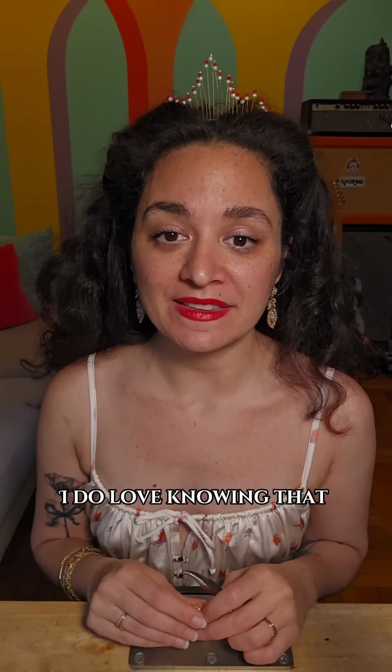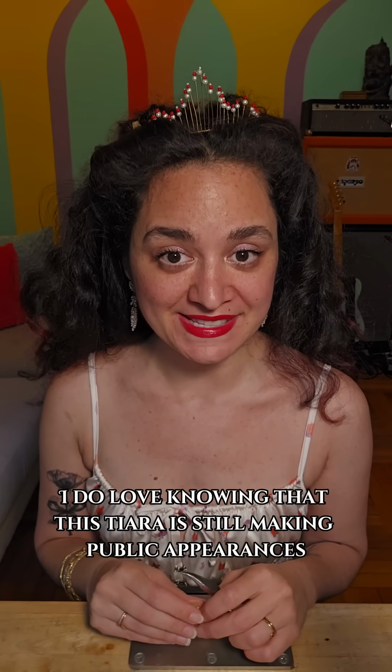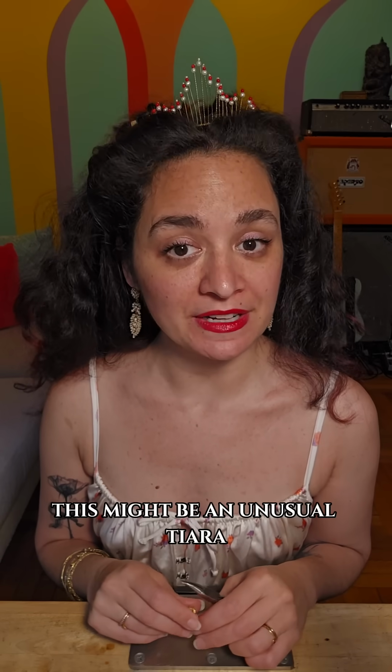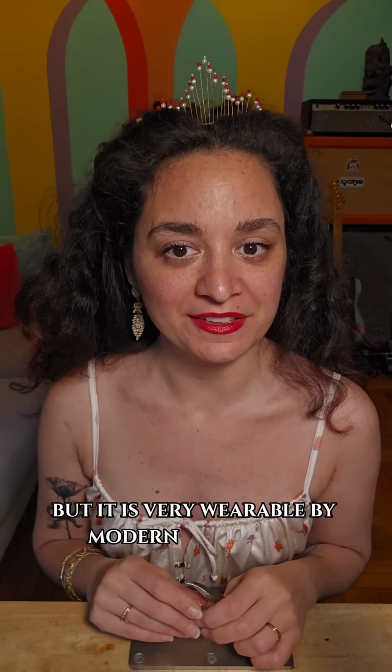I do love knowing that this tiara is still making public appearances, and it doesn't necessarily surprise me. This might be an unusual tiara, but it is very wearable by modern standards.